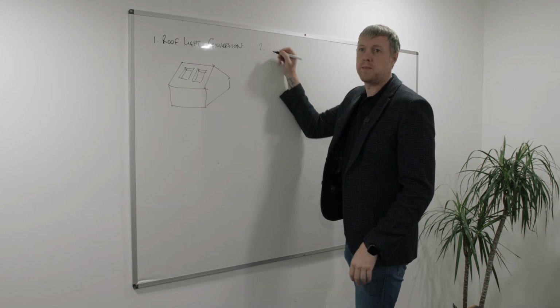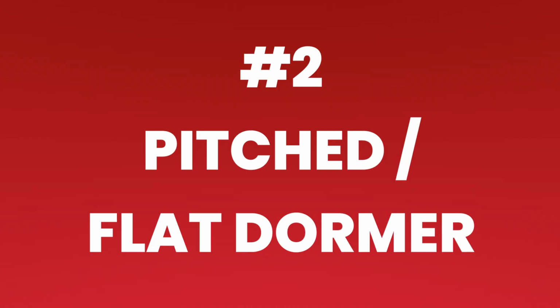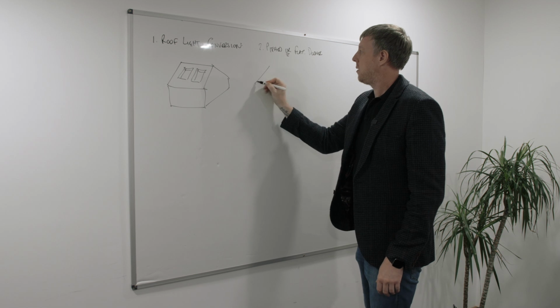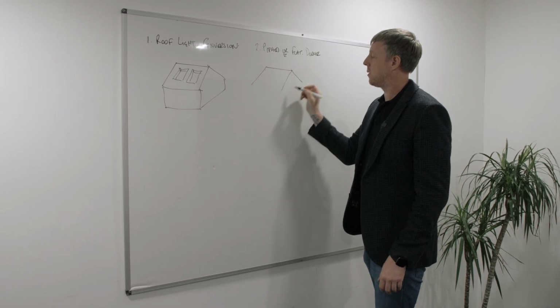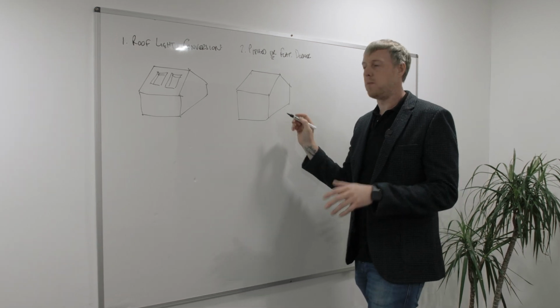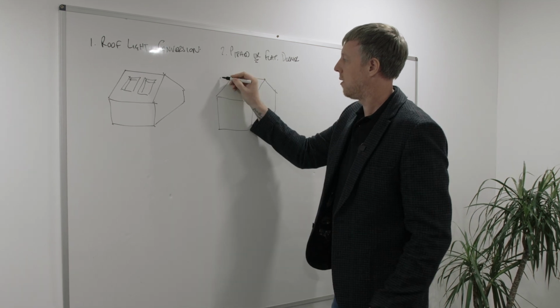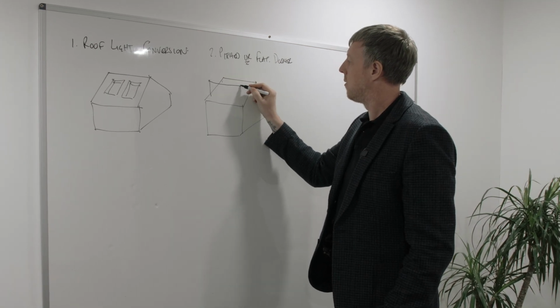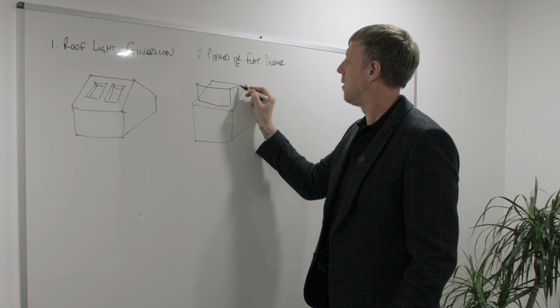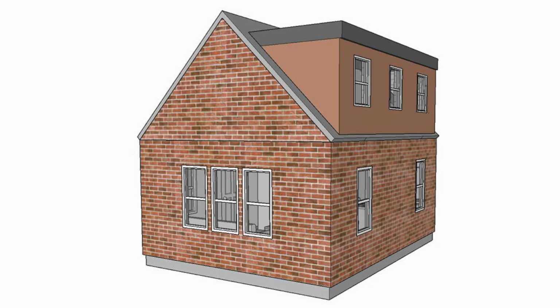So the second option is a flat roof or a pitched roof dormer for your loft conversion. So this is where we take your roof space, and this time we're going to add on, for instance, a flat roof dormer, and add this onto the back of your property. So what that will give you from the inside, it will give you this shape.